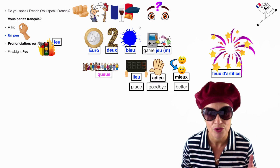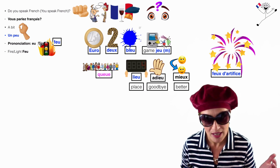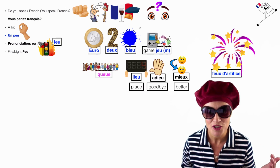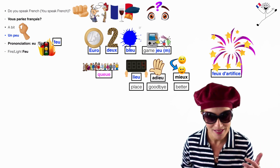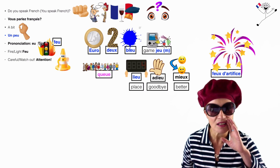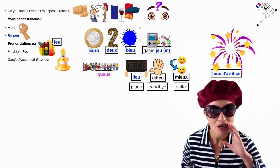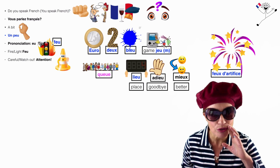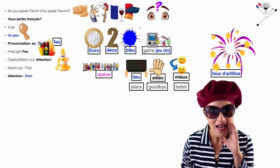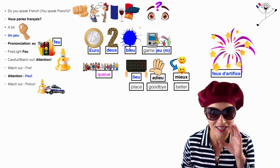Le feu, un feu. When people used to smoke, you could say, vous avez du feu? Do you have a light? Do you have any fire? Fireworks, artificial fires. Feu d'artifice. Okay, so to shout out, careful! Watch out! The French say, attention! Attention! Watch out, fire! Attention, feu! Watch out, police!